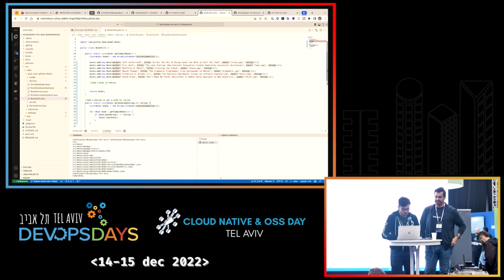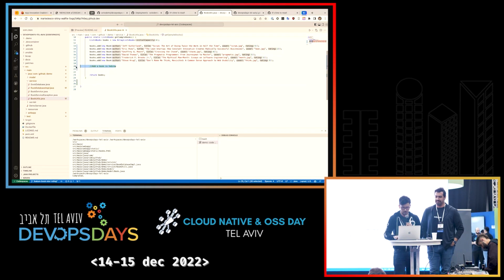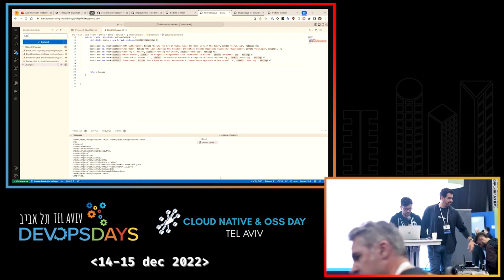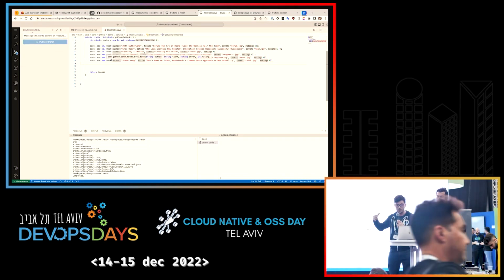Awesome. So let's go ahead and commit this code, and let's see what else happens with GitHub. I'm going to push and commit these changes. I just stage that, add a message, and commit. Once I commit, I publish this branch and I create a pull request.